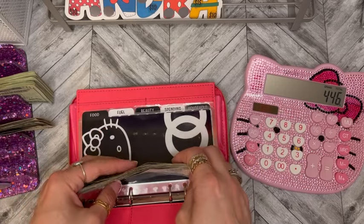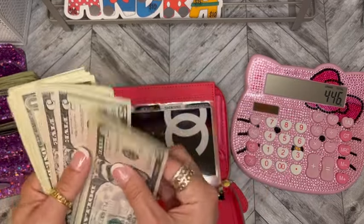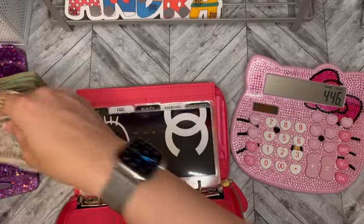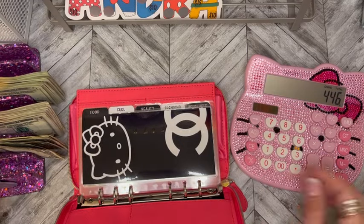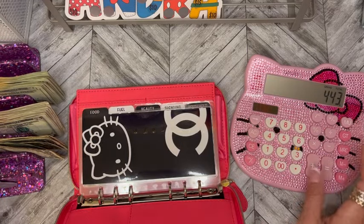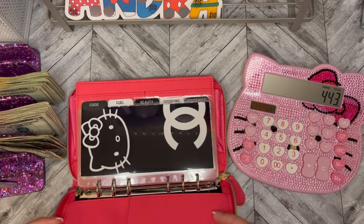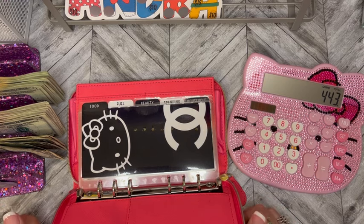So I got $3 somewhere that as I was moving money around, I don't know what I did, but whatever, it'll be fine. No big deal. All right, now let's just subtract that 3. That's all we got left. Oh, let me just make sure we're in frame. Okay, we're good.